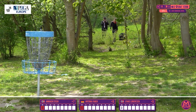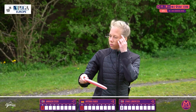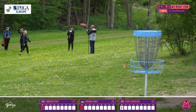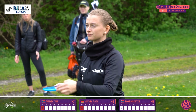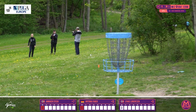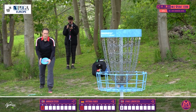Okay, she puts it right next to the basket. She should be able to call the 4. Okay, she's maybe almost 30 meters. Nice approach. Easy 3. Anniken in similar position, maybe a little bit further up. She just wants to put it close. Stress-free par. It's in the bullseye. That's all you can ask for on this hole, really.